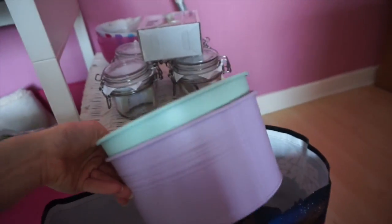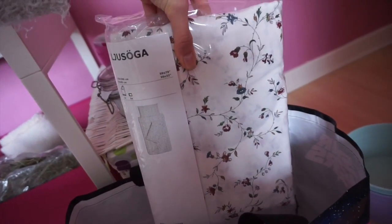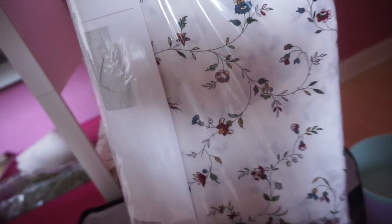Then they also had these really lovely pots. I love the colours. It's a really nice pastel blue and pastel purpley colour. Finally, I got this duvet. Actually, Pingu chewed at one of my duvets because it was poking through his cage when he was in the bad cage. So I thought I would treat myself to another one.